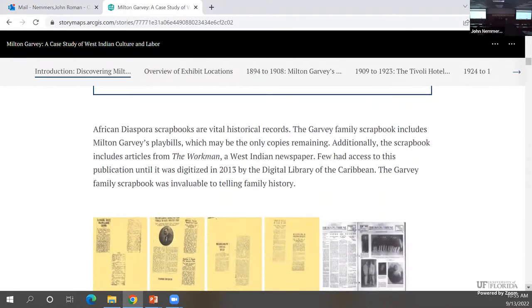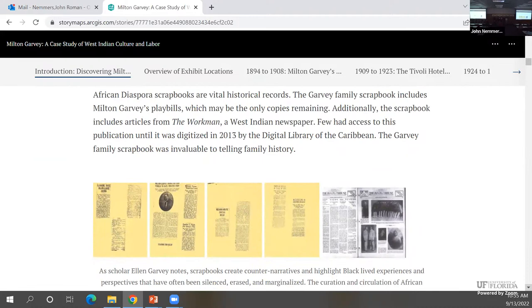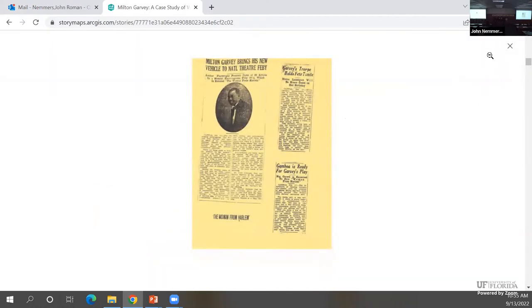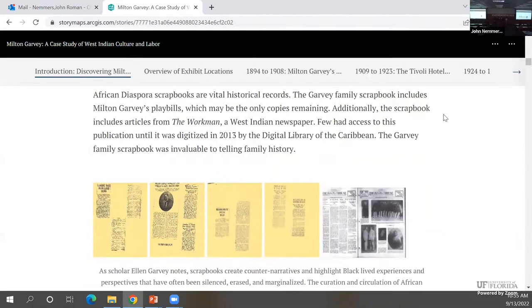We also wanted to include actual images of the scrapbook. So these are actual images from the Garvey family scrapbook. You can click on them and interact with them. So we see we have several reviews here, one being of Ramblin' Rose, which we will discuss in greater detail. These scrapbook images also include pictures and really emphasize the importance of African diaspora scrapbooks as vital historical records.